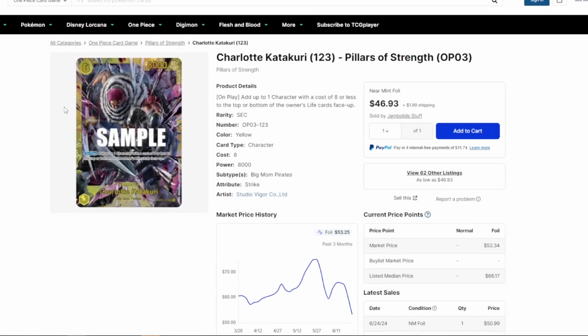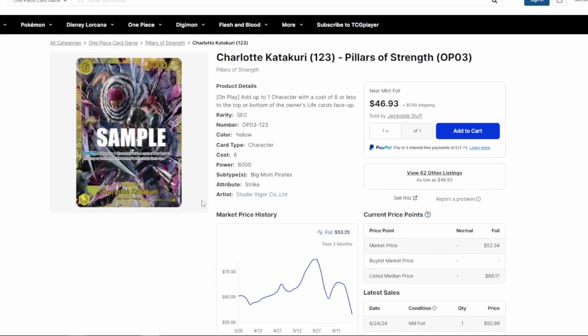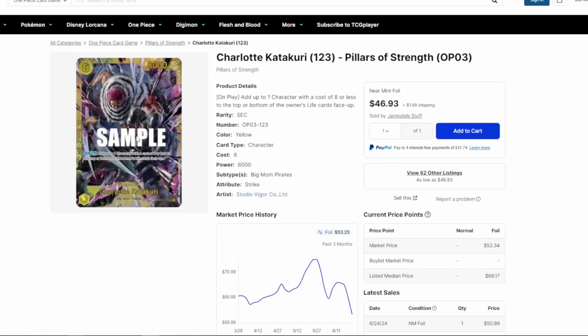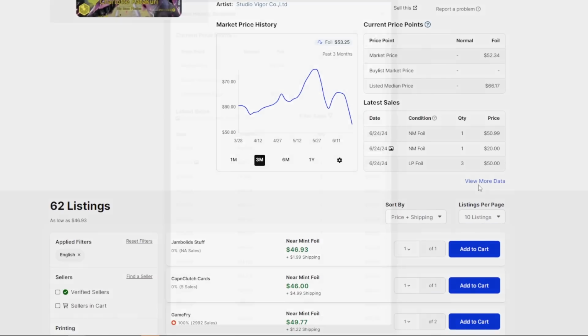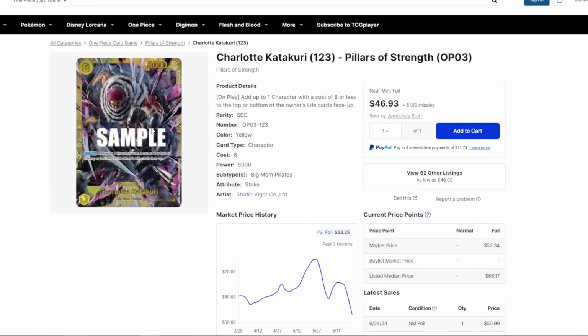And then Katakuri as well. I've mentioned Katakuri. He was confirmed in the reprint, went down. OP-03 has been hit with Hot Topic and all of that. So he's made his way back down and is getting a reprint again in November, though. So he's going to be hot this format.